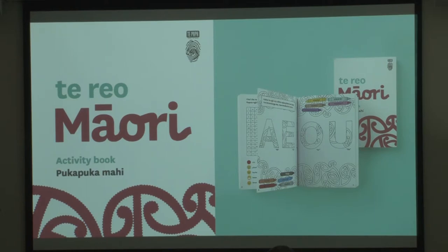So we promoted it for Māori Language Week. This was a really huge success. We had over 10,000 unique page views in August and September, and that came from social media promotion and Google.